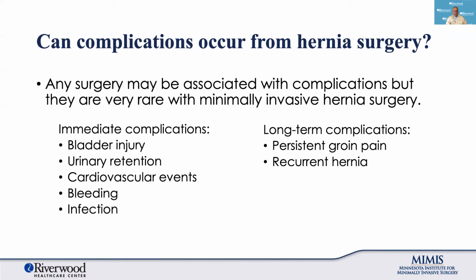Can there be complications from hernia surgery? Any operation can be associated with complications, but they're very rare, and with minimally invasive hernia surgery, even less so. The immediate complications might be a bladder injury during the operation. There might be urinary retention after the operation, particularly men might have difficulty urinating. There can be cardiovascular events, as there can be with any operation. And just as with any operation, there can also be bleeding or infection problems. But those are relatively rare complications, occurring somewhere between 1% and 2% of the time.